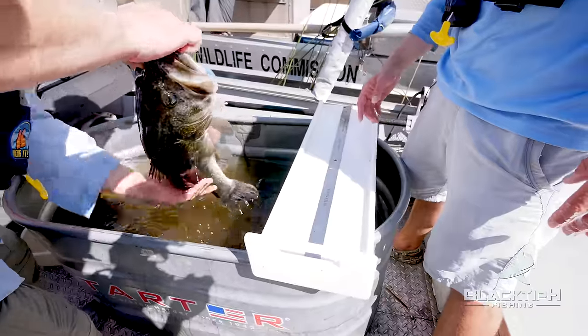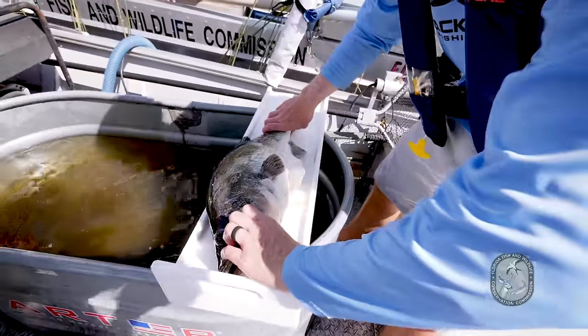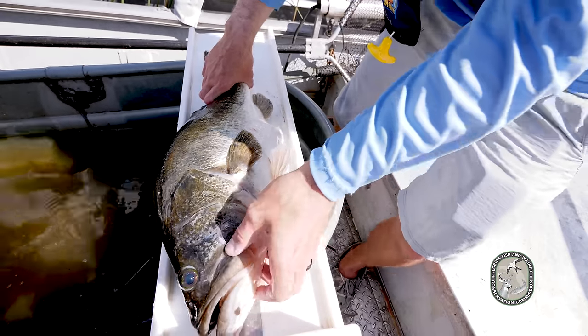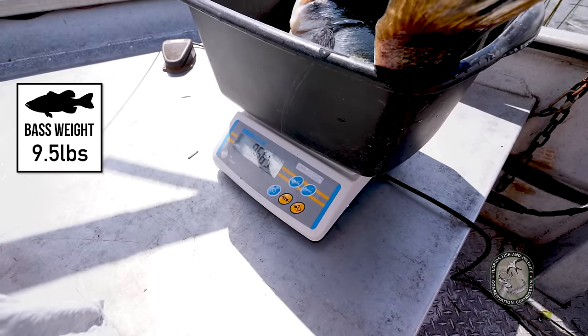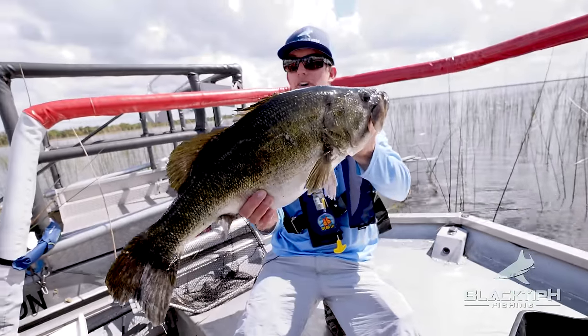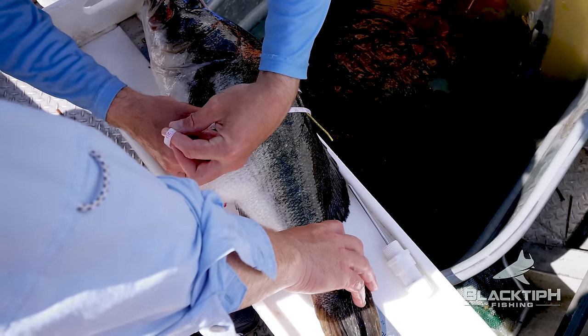Gosh. There's something in there. Or she can spawn. Let's see what you are, maybe. 25. She's thick. Let's see how much you weigh. 9.5, another trophy bass. The third one in this batch. That's tagged. 17.5.